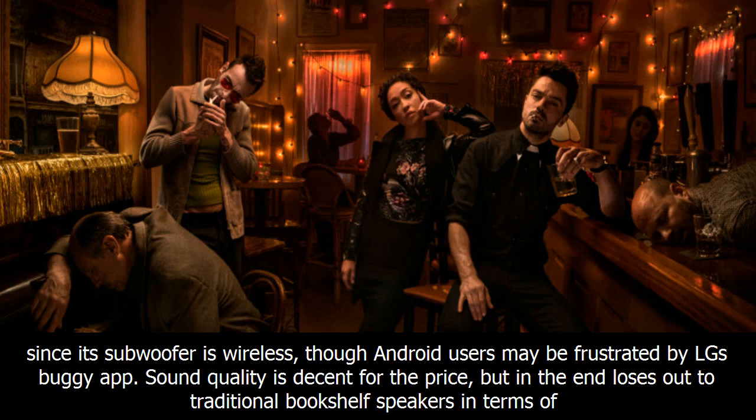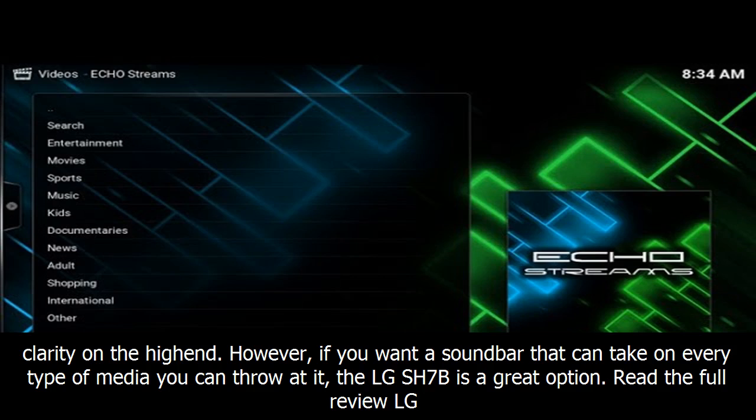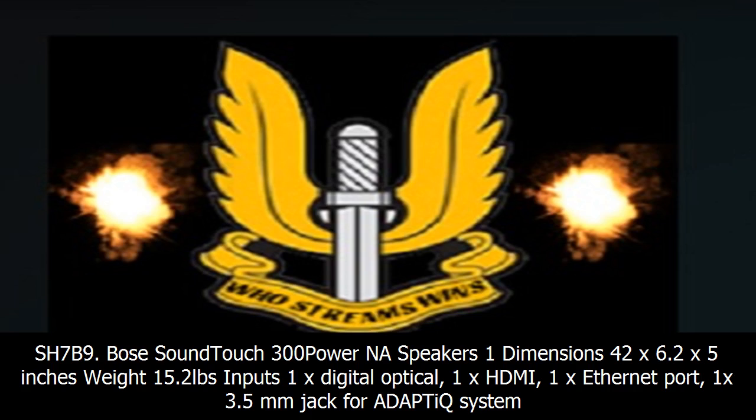LG SH7B is a soundbar system that can do it all. Its feature set and solid sound quality make it a good choice for those with limited space. While music playback and surround sound aren't mind-blowing, they're more than respectable at this price. It's a breeze to set up since its subwoofer is wireless, though Android users may be frustrated by LG's buggy app. Sound quality is decent for the price, but in the end loses out to traditional bookshelf speakers in terms of clarity on the high end.